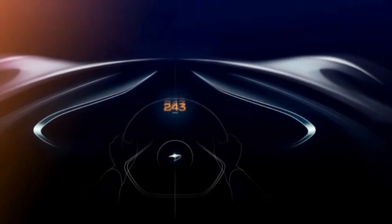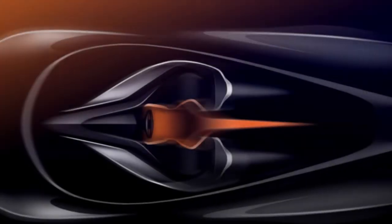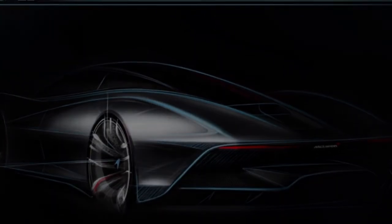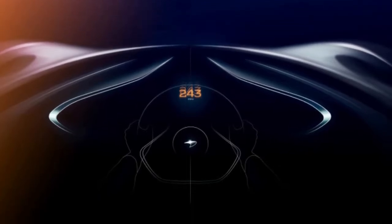It appears the manufacturer wants the new car to hit or surpass 400 kilometers per hour. Possibly it will even top 250 miles per hour. The 243 miles per hour speed hinted at in the teaser outline is a nice touch. The BP23 will hit the highest top speed of any McLaren yet.